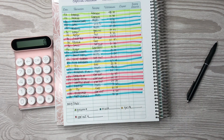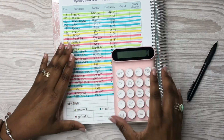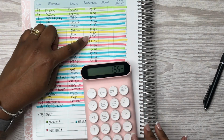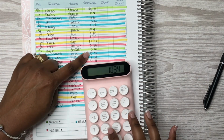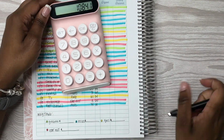So let's go ahead and add these totals up. I think 41.